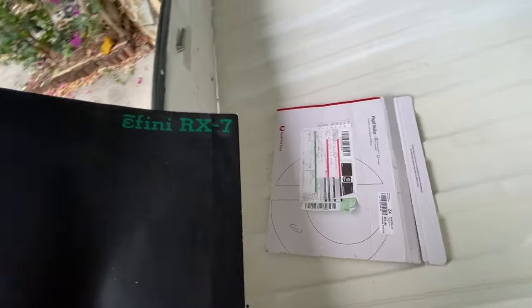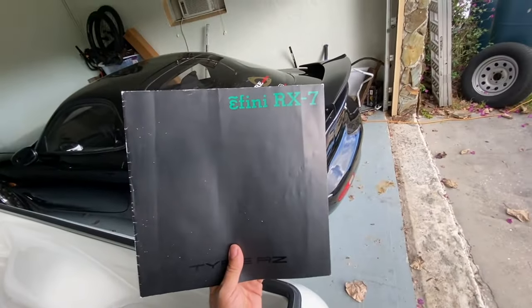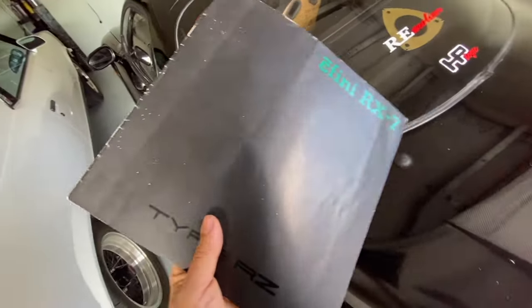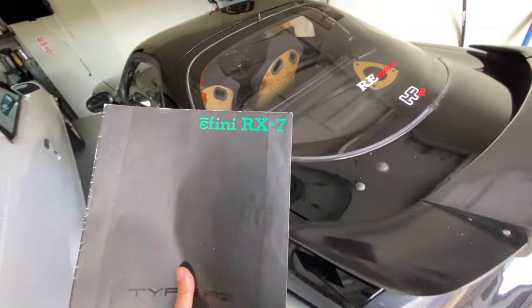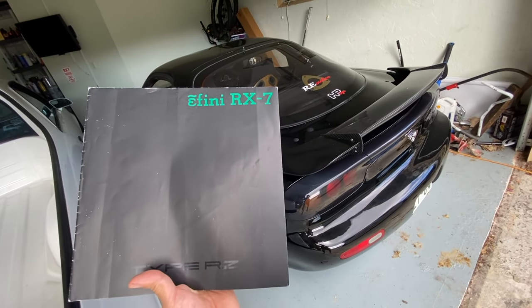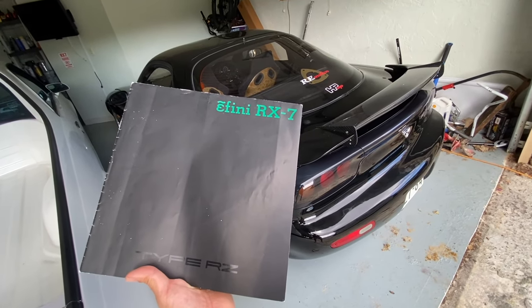And our buddy Ike from Australia, you know who you are, man. Shout out Ike, he hooked it up big. So I'm really, really happy about this. This is cool. I wonder if I'm the only person in the world that has a Type RZ and a Type RZ brochure. It's gotta be very few, especially 93, huh? Cool. Anyway, that's the update.